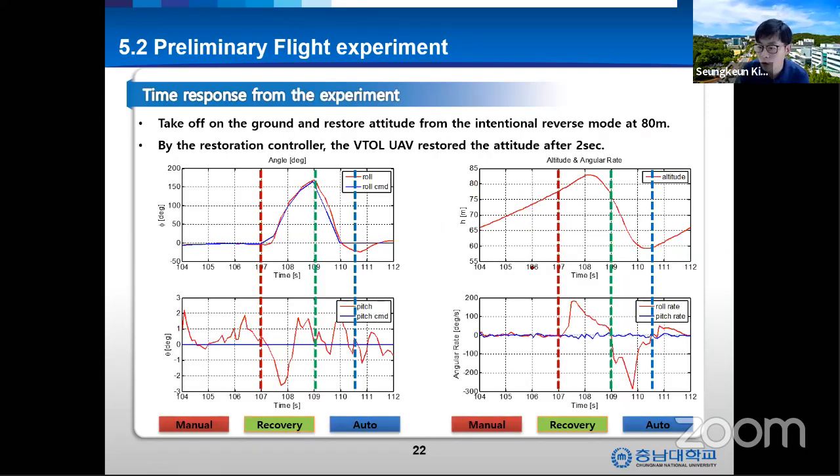Okay, this is the logging of the state. This is the roll angle, and this is the pitch angle. As you can see here, it goes to the 180-degree flip and then goes back to the original state. So we can restore the attitude as I said in the flow chart. The roll rate is stabilized here, and the pitch rate is stabilized as well. So we verified that the guidance and control algorithm after the deployment works well, and it can perform the attitude restoration.